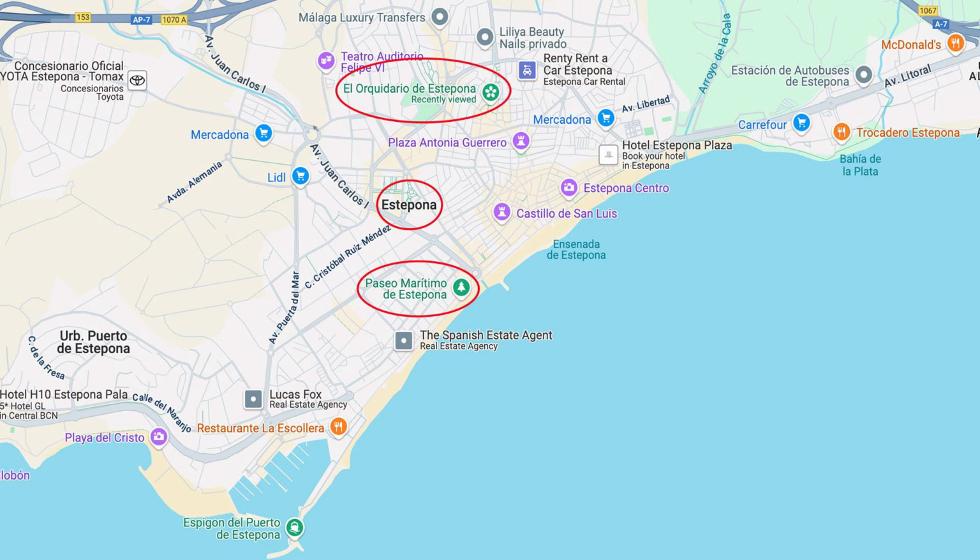Now I'll circle this section right here. This is the old town. So the Orchidarium is just kind of north of the old town. It's kind of in the old town, but just a little bit north of it. So if you're in the old town already, it's not very far of a walk.